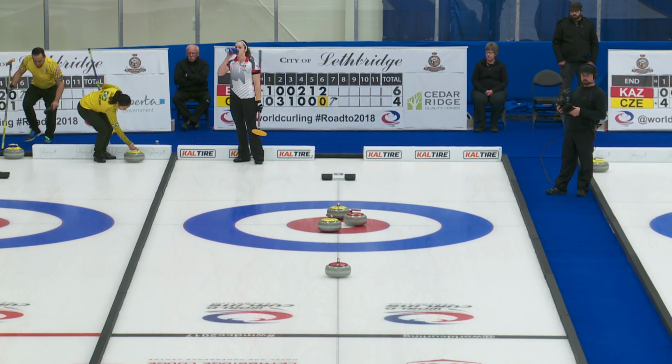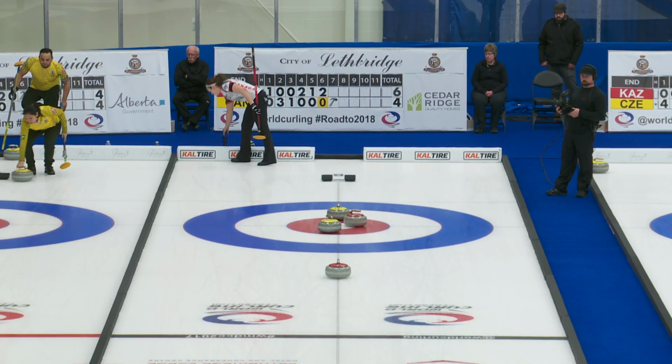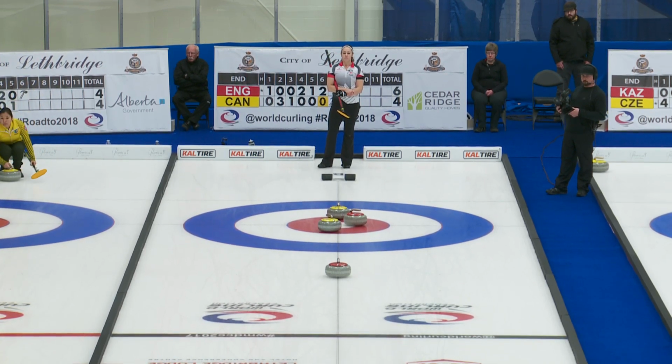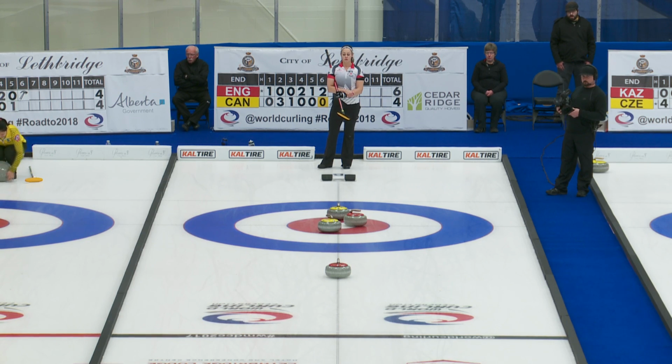They can only hit this side. Try and score 2, maybe a 3 here. But then England would have the power play for the 8th end. Try and use that as a defensive tool and keep things open. They push it straight out. I think you got to go that way then.